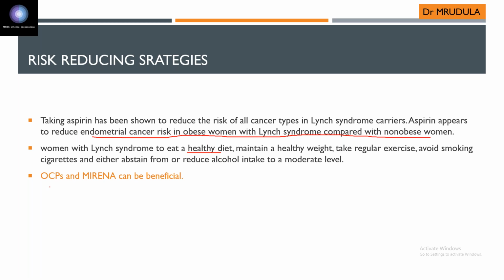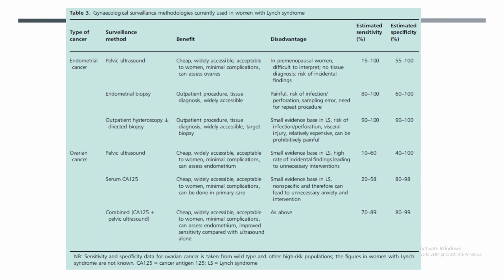Another thing they have found is that OC pills are thought to be protective for BRCA1 and BRCA2, and Mirena always offers endometrial protection. So the general consensus is that OCPs and Mirena will prevent the ovarian and endometrial cancer also associated with Lynch syndrome, but there are no definitive studies available. But it is a consensus that it may prevent. So all these are risk reducing strategies for gynecological cancer prevention.